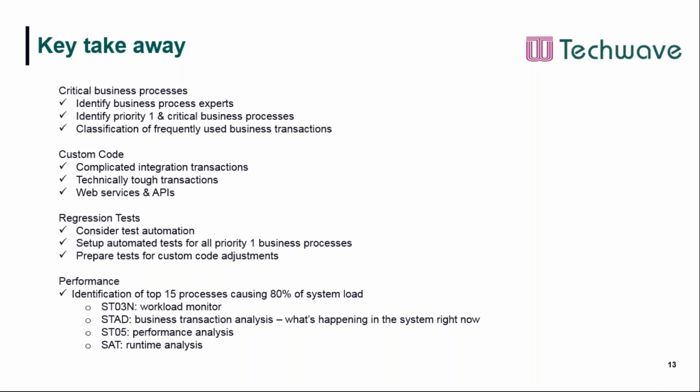When it comes to regression testing, we need to focus on test automation, because we need to start automating scripts as early as possible so that we can minimize the overall testing effort. And when it comes to performance, we need to identify the top 15 processes causing 80% of system load. This can be done through a couple of transactions available in SAP, like ST03, STAD, ST05, SAT. Or we can again have a discussion with the client about how many users they are expecting at peak time, or what the different performance parameters should be.